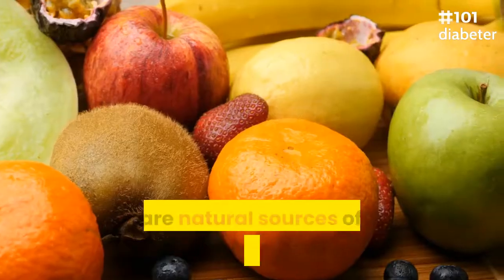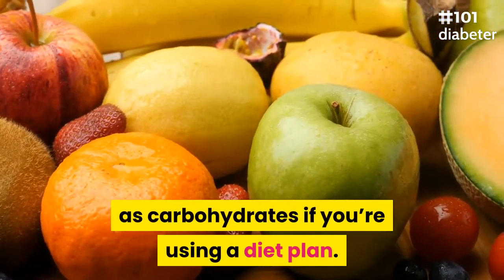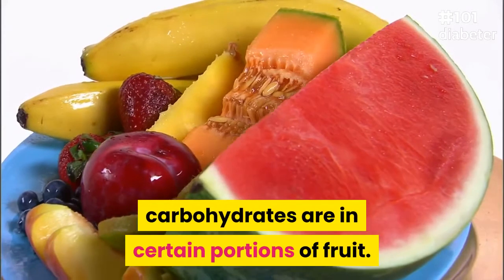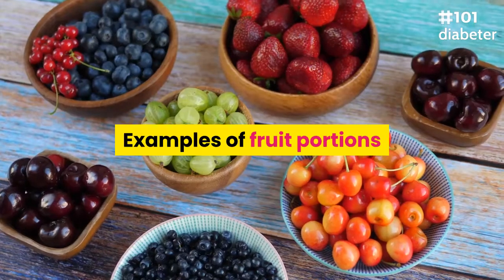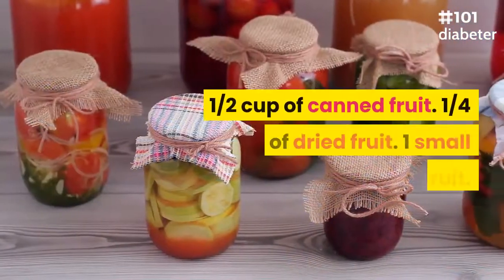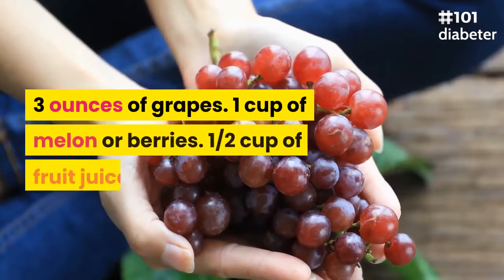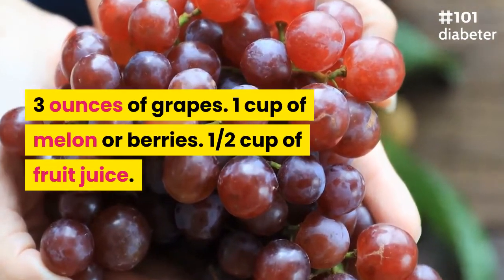Fruits. Fruits are natural sources of sugar and should be counted as carbohydrates if you're using a diet plan. You can choose fresh or frozen. It's important to understand how many carbohydrates are in certain portions of fruit. This will help you manage your blood sugar and insulin levels. Examples of fruit portions that contain 15 grams of carbohydrates include 1/2 cup of canned fruit, 1/4 cup of dried fruit, 1 small fresh fruit, 3 ounces of grapes, 1 cup of melon or berries, 1/2 cup of fruit juice.